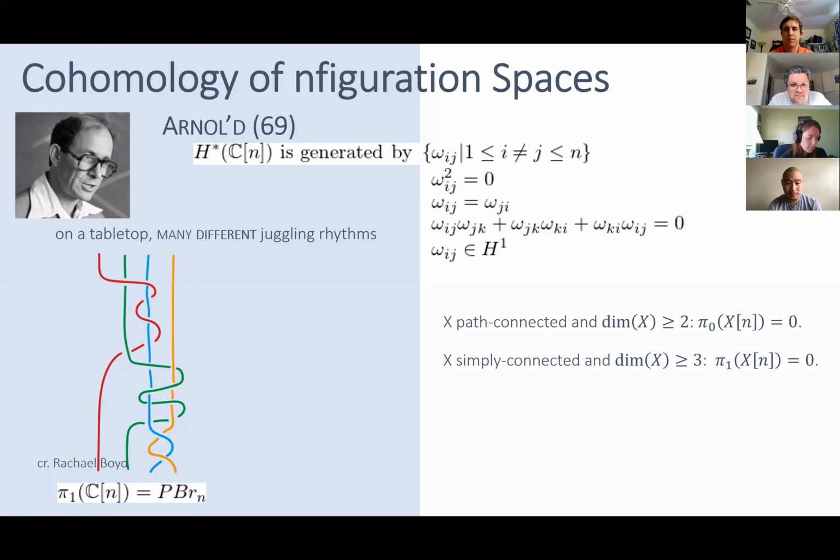So what does that tell us about our answer to the quiz? If we take X to be Euclidean space of dimension 3, what do we know about how many different juggling rhythms there are?